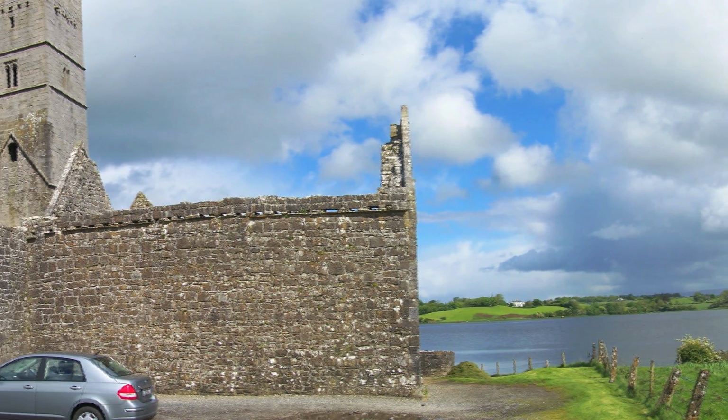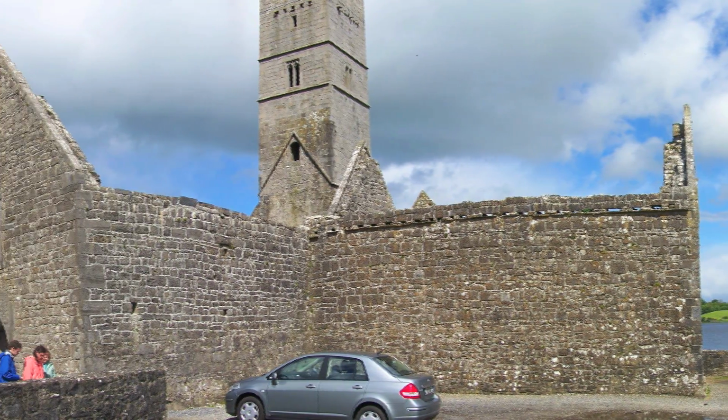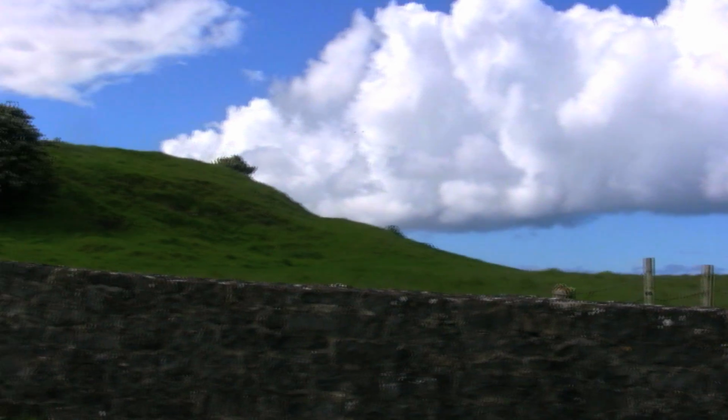Unfortunately, there are no written records of the building of Rosserk Abbey or of the people who lived there, but we can walk amongst the ruins on the banks of the River Moy, and as we admire the beauty of the abbey and the landscape that surrounds it, we can imagine what life here was like 600 years ago.